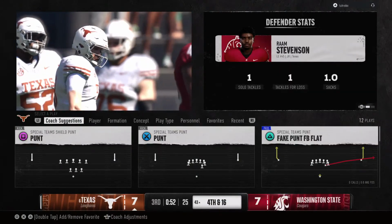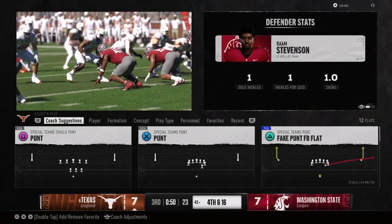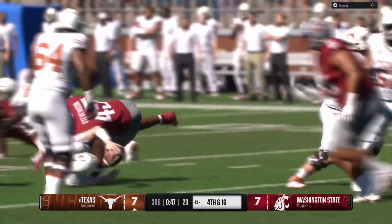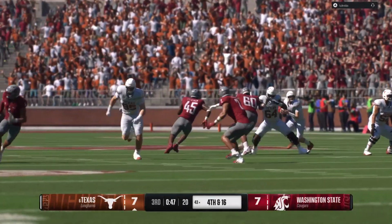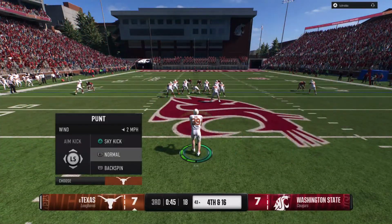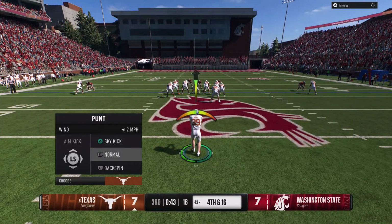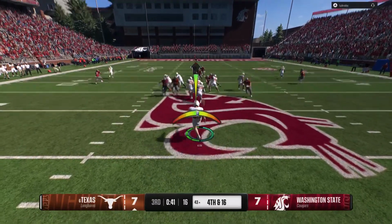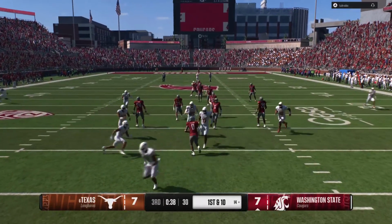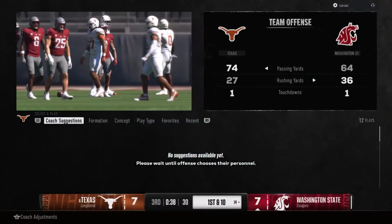Pretty nice as a defense, right? When you can go nickel, put 5 DBs on the field and not have to blitz anyone, trusting your front 4 to get the job done on 3rd down, and they do it right there, getting the sack. And the Longhorns will call on their punt team. This will be the 2nd time they've had to kick it away. Not going to risk a return here. He'll make the fair catch.